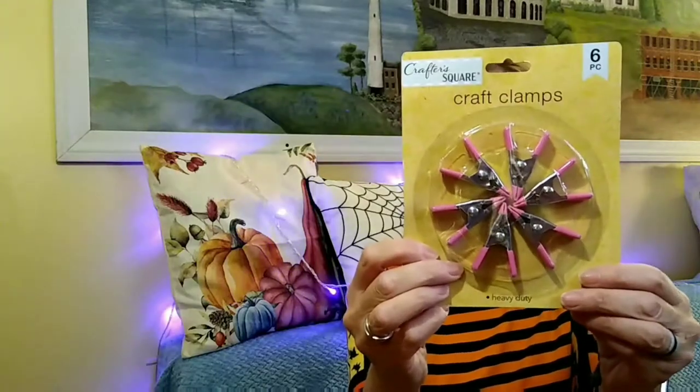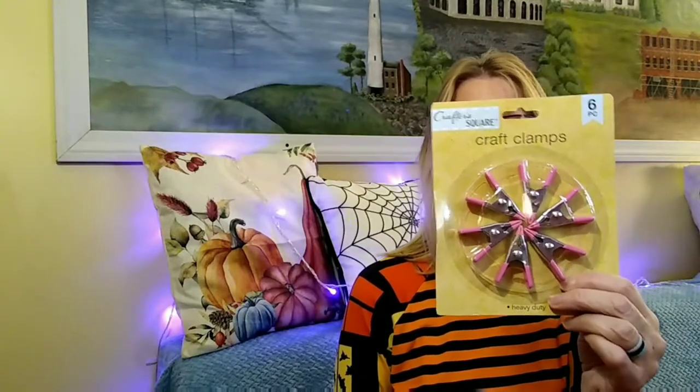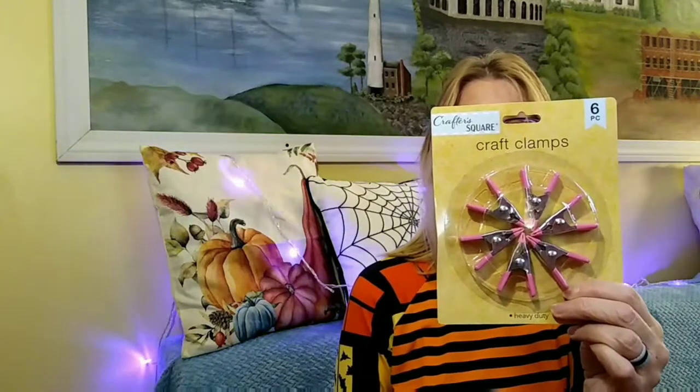Now these I know I'm going to give away because I have a package and I love them. It's a 6-piece little set of crafting clamps by Crafter Square. And these things are super sturdy. I really would recommend these.